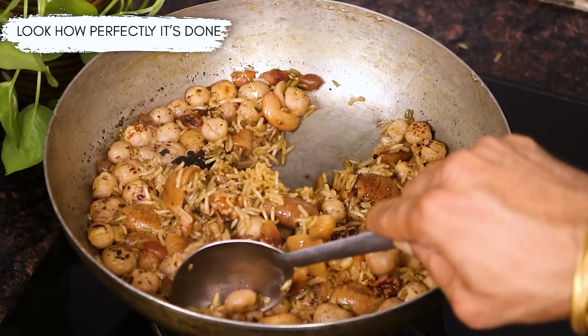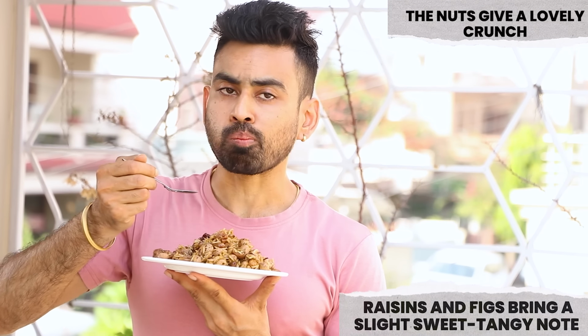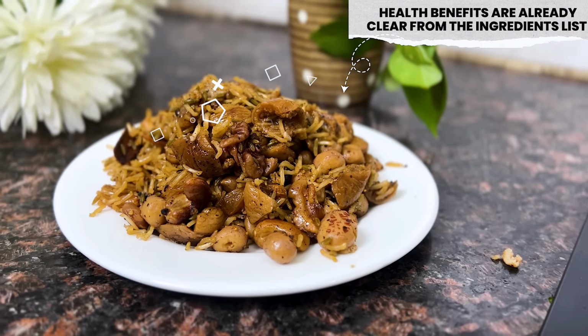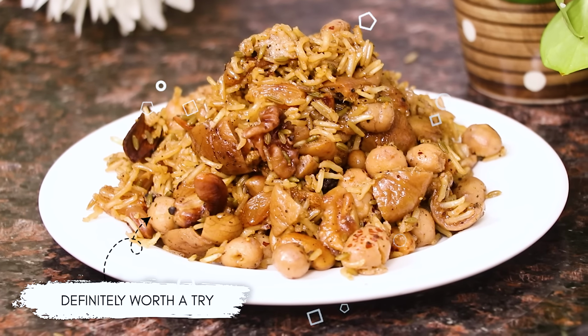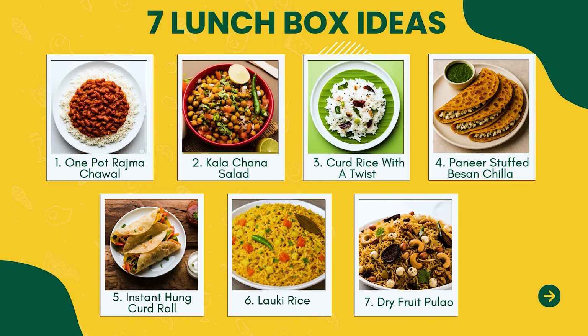Open the lid. Look how perfectly it's done. It smells divine, almost like the prasad from a temple. The nuts give a lovely crunch and raisins and figs bring a slight sweet tangy note. It's very flavorful. The health benefits are already clear from the ingredient list. Definitely worth a try. So friends, these were the 7 lunchbox ideas that are healthy, tasty and easy to make.